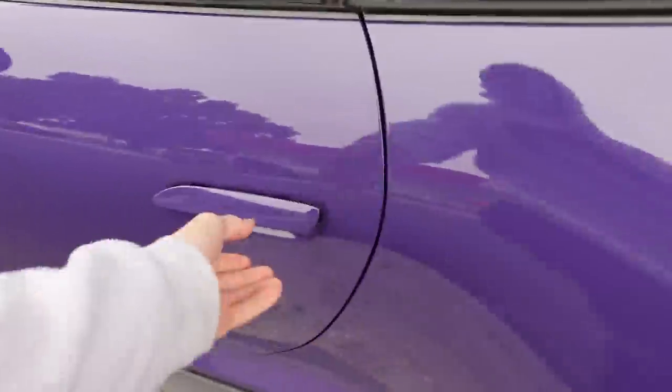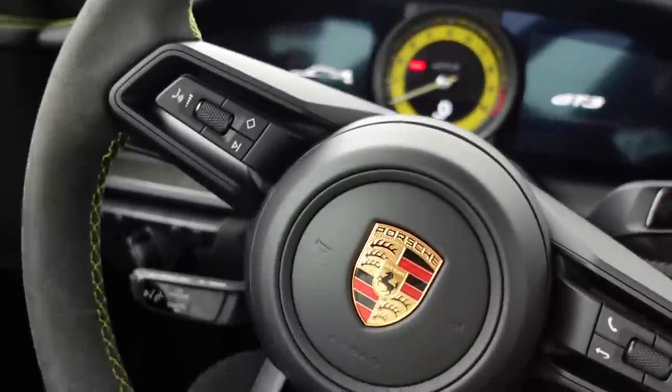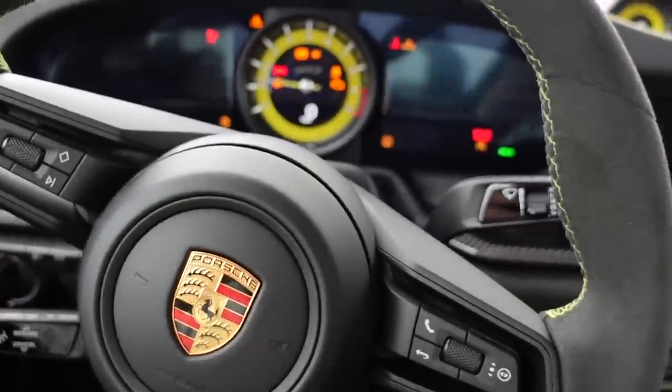No. All right, this marks the official first fill up with the car. And I gotta say, there's absolutely zero part of me that has any sort of remorse whatsoever. I love this thing. I'm very happy with the move. I don't miss the RS at all right now.